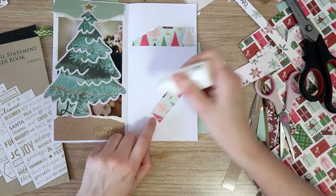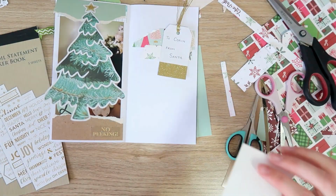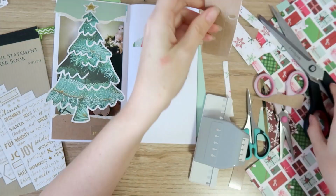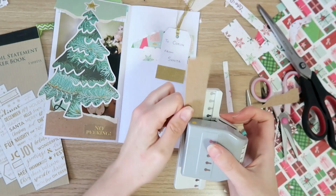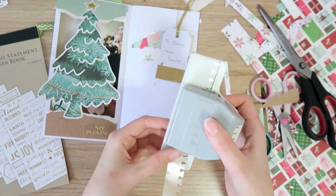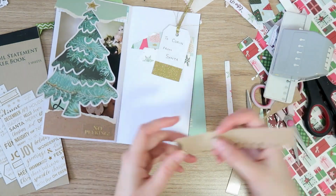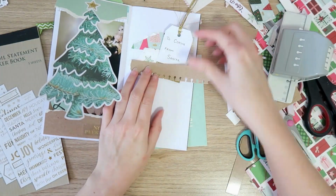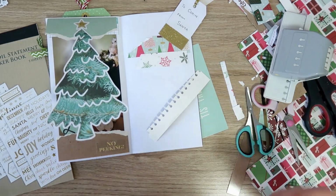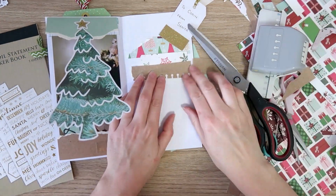So you can see I'm also varying the width, and I'm going to stagger them down the page so they're not all the same. It keeps it looking nice and interesting, especially on a page like this where I've just left the background white and that tag is mostly white as well. I'm trying to make sure the tag doesn't disappear into that white background. But there's a lot going on the other page with the flip and the tree, so I didn't want to add another whole page of pattern paper. So this is a nice way to add interest without completely dominating the other page.